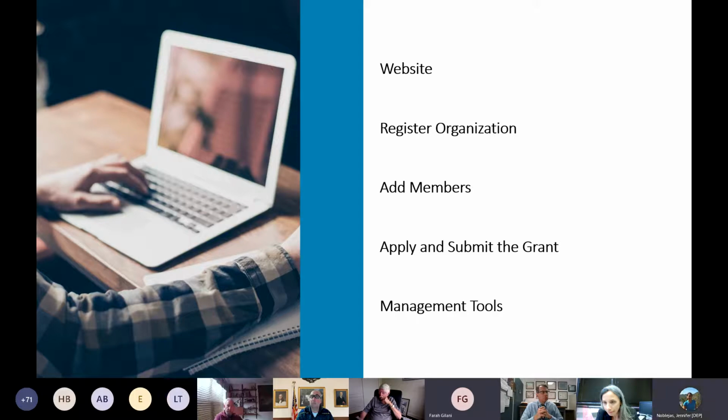There we go. Okay. Today I would like to walk you through the website where you can find the link to the system, how to register an organization, how to add members to your organization, how to apply and submit the grant application, and some management tools that are within the system.